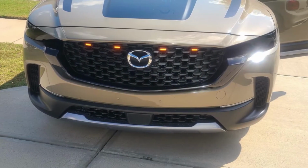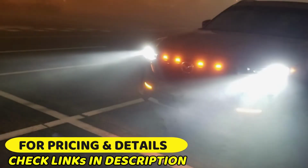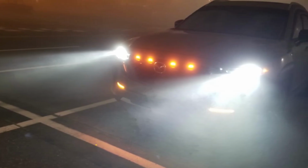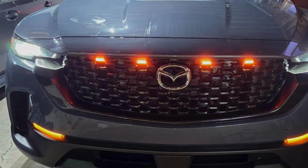The weather-resistant design ensures long-lasting performance, and installation is quick with plug-and-play wiring. No drilling, no hassle, just clean, bold style, and added safety.